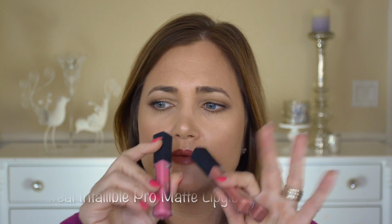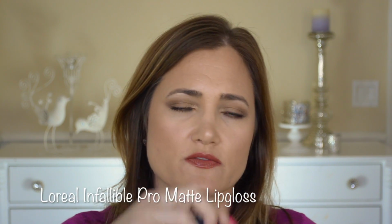And then for lip products, I have 3 of these L'Oreal Infallible Pro Matte Lip Glosses, and I showed you swatches of these. So I'm not going to swatch everything to make it super long because I did swatches in the other video, but I like these. Good staying power, nice finish. I like them. The NYX Liquid Suede, I have this in the color Soft Spoken. Again, it's nice.